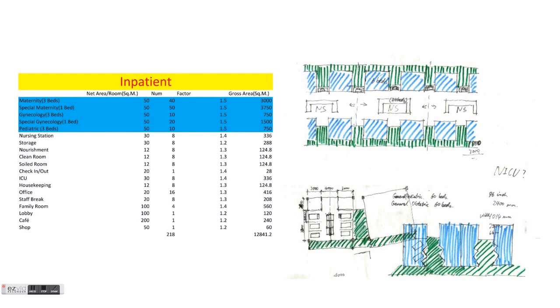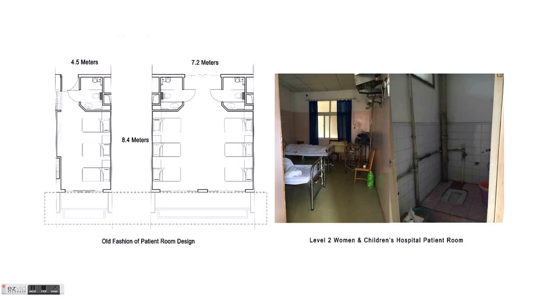Firstly, let's review what's going on in the present inpatient areas in China. As you can see in this picture, the patient room is pretty small and old, and the toilet is dark and damp. My first design is based on the previous case, but it has wider room layout and larger openings on the outside.